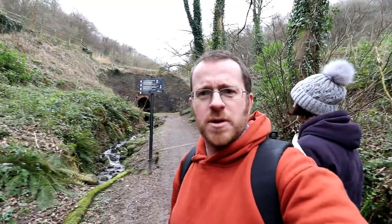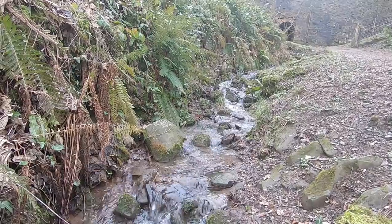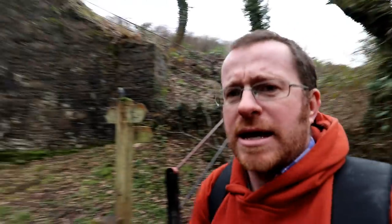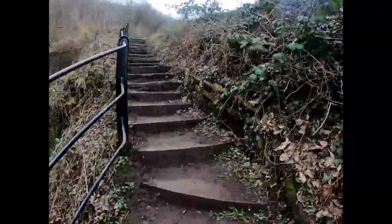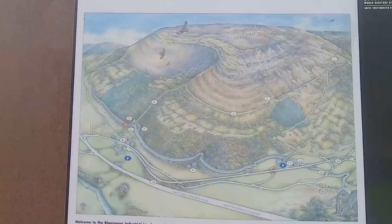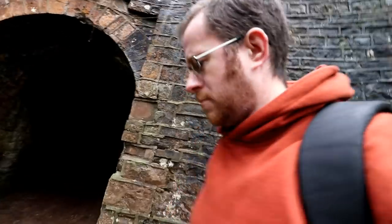So this was quite an easy find actually, because we just walked up the hill from where we parked down below. So access to canal that way, up the steps, access to the footpath up onto the hill through the tunnel. Right, so canal explored, we're going in.